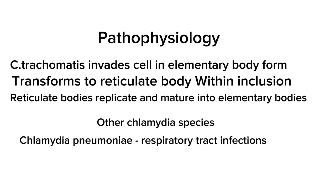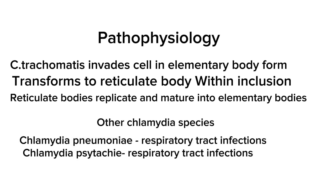Chlamydia pneumoniae and Chlamydia psittaci are two other species that cause disease in humans, mainly respiratory tract infections. Psittaci is rare and linked to contact with birds.